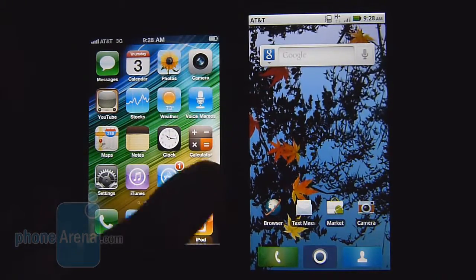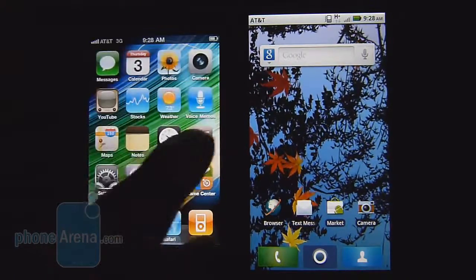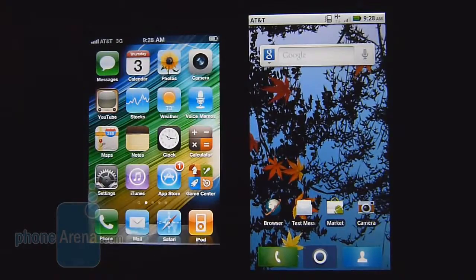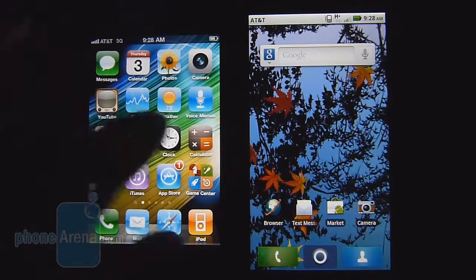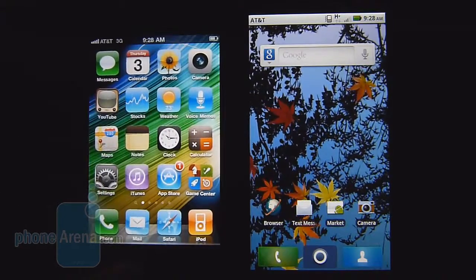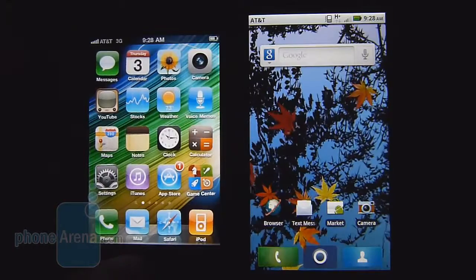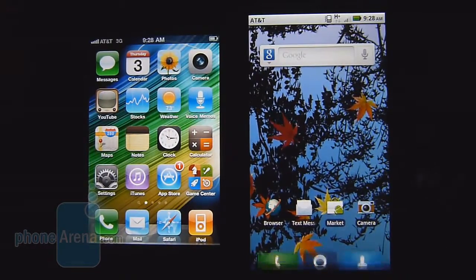On the iPhone 4, you have iOS, which hasn't changed that much since its inception. It's pretty much straightforward and simplistic, a lot easier platform to learn between the two. There are just few personalization elements with it. You can change the placement of the icons, you can make folders, and you can also change the background, but that's pretty much it.